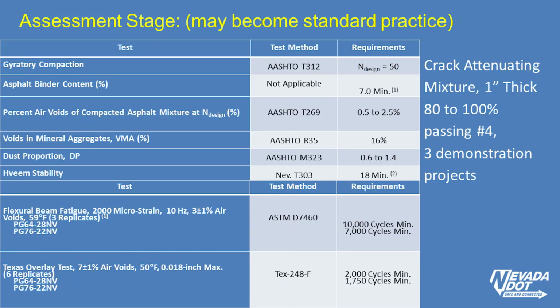We try to use that to prevent reflective cracking going through the pavement. So if you have a job that you originally considered doing a 3-inch mill and fill, now you can have 1 inch of this material, and for the top 2 inches just use your regular dense graded mix, and expect to get better crack resistance throughout the life of the overlay.